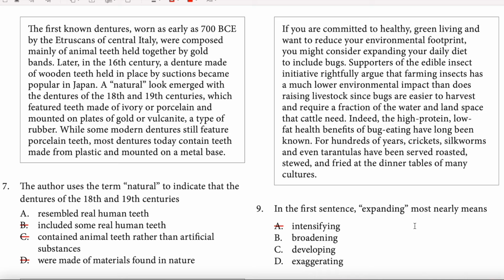Go ahead and read answer choice C. If you're committed to healthy green living and want to reduce your environmental footprint, you might consider developing your daily diet to include bugs. How's that? I like that one. Okay.